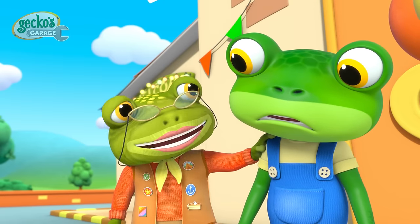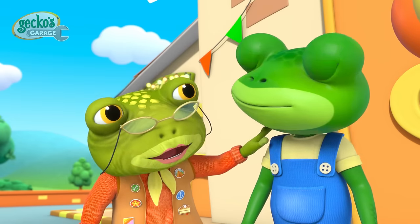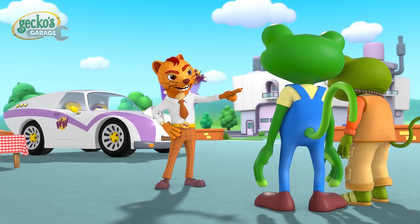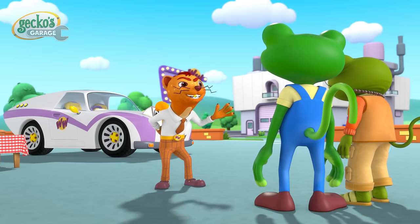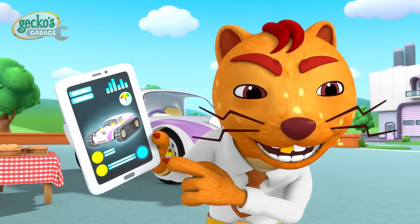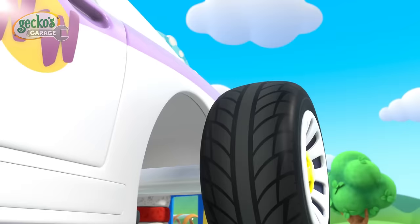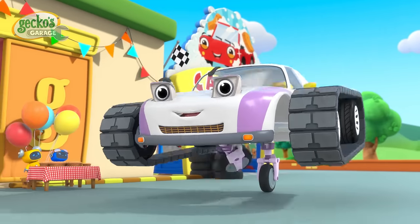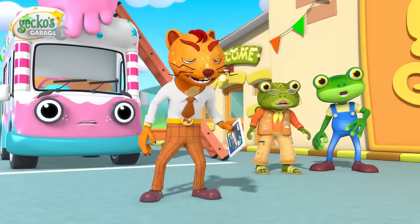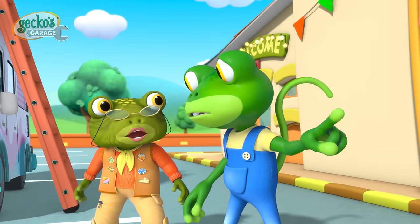Oh, ignore him, Gecky. Showing off gets you nowhere. We have work to do. Come on, let's change Vicky's wheels. You lot are stuck in the past. Wheels? Welcome to the future. Caterpillar tracks! Marvel at my genius! Wobbling whiskers, what's happening? Oh dear, that gadget's gone wrong.